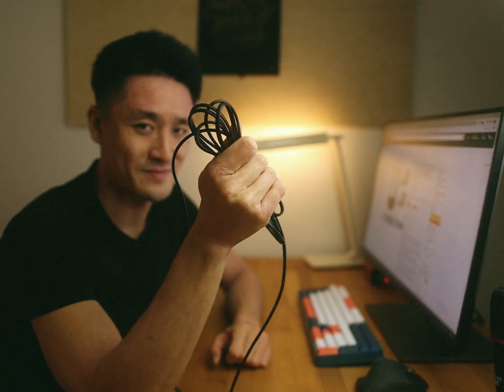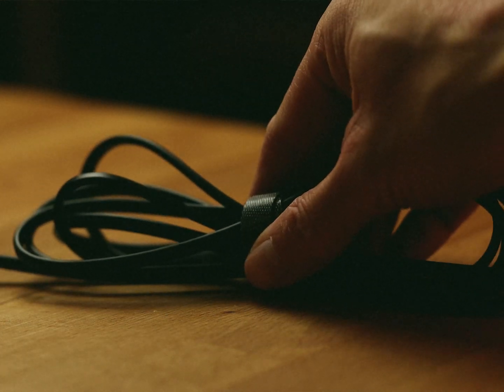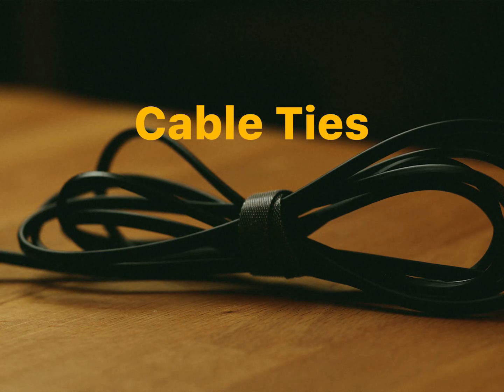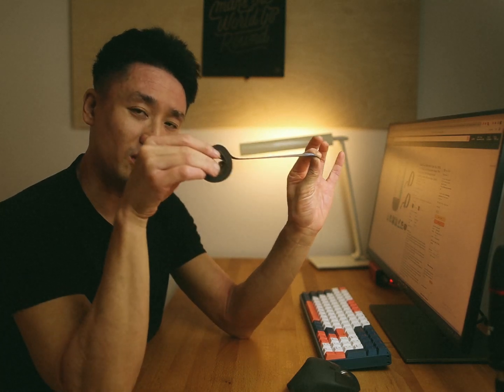Cables are the nightmare of every organized person. Yes, you might also struggle with them. So the seventh gift on our list is the cable tie. With this, we can finally sleep soundly. There are various types of such cable ties. The one that I'm holding here in my hands is just one big roll that you need to cut and customize to the length that you need.